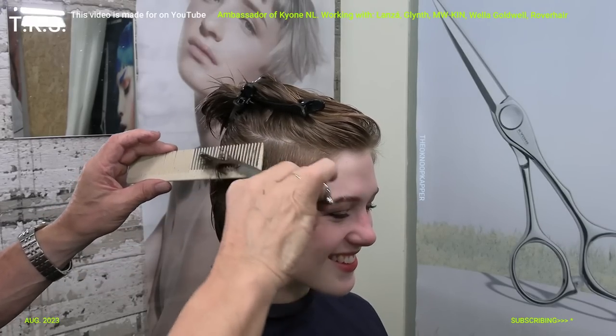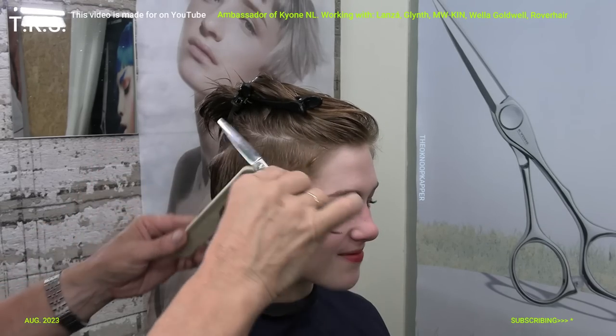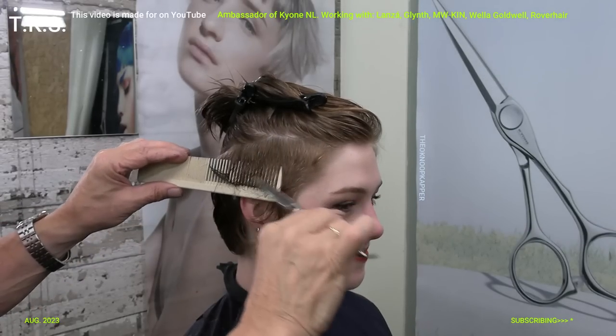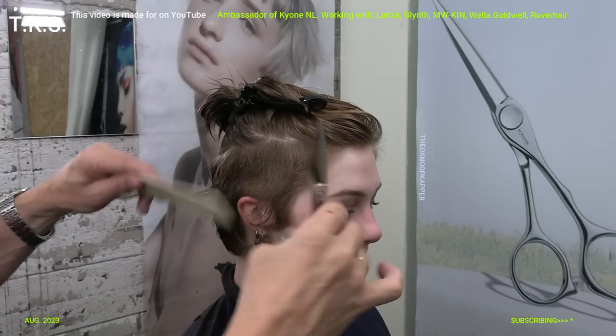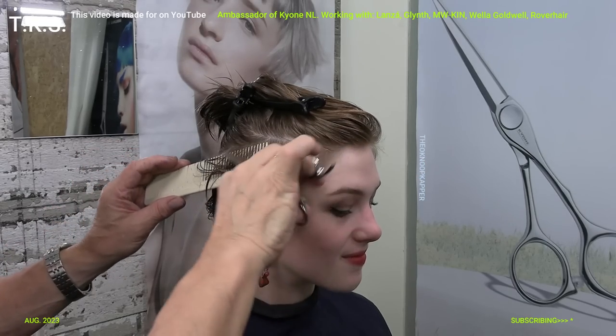Do the scissor over comb, because I don't want ultra hard lines. I want to keep the softness of the lines to hold them more feminine than with the clipper. But I also want to show you the structures of a beautiful skull.